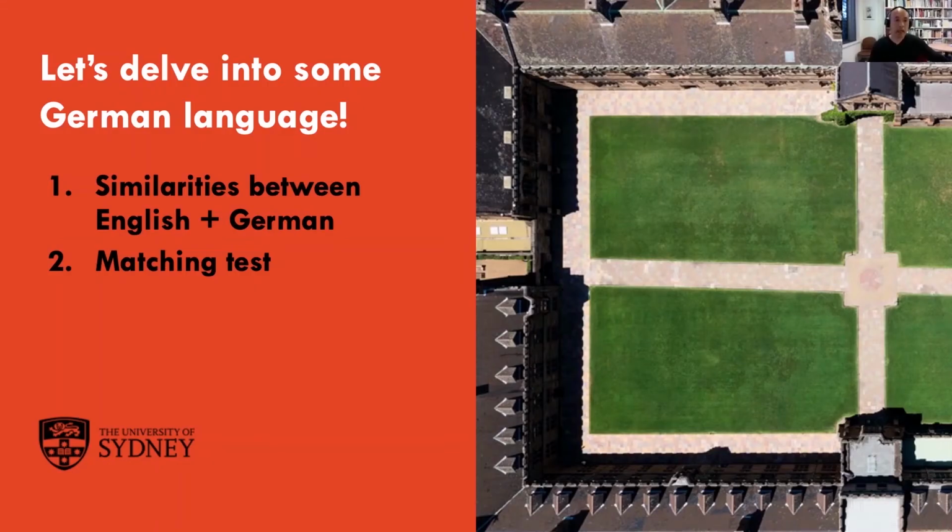Okay. The agenda for today is we do a little bit of vocabulary work, and I have prepared 2 exercises for you.